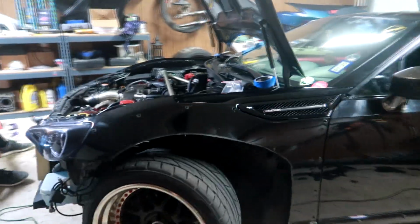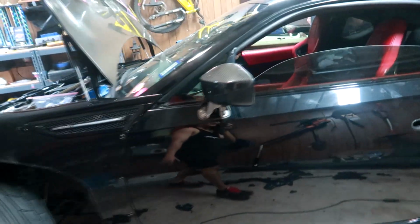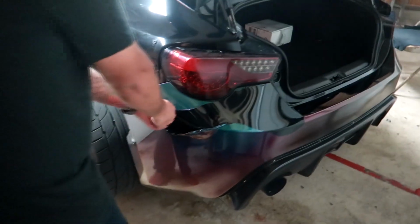So peeling off the vinyl wrap is actually pretty quick. First time helping with vinyl, roof, doors. This whole side was pretty much vinyl wrapped earlier. Right now everything's off on this side, and all that's left is pretty much just the trunk and rear bumper.